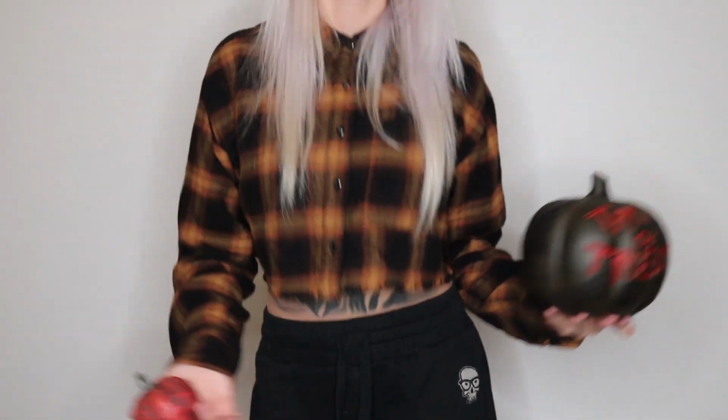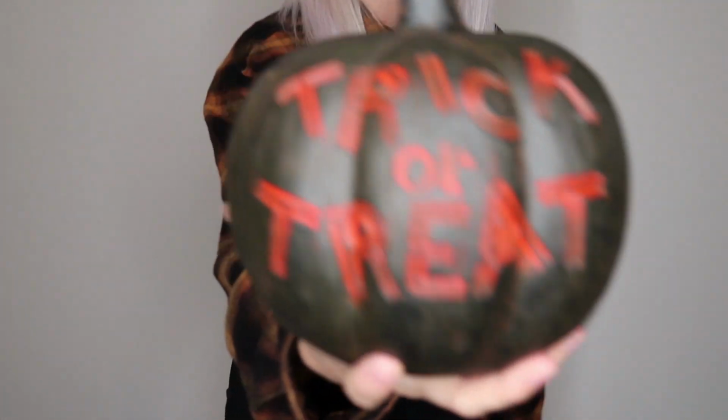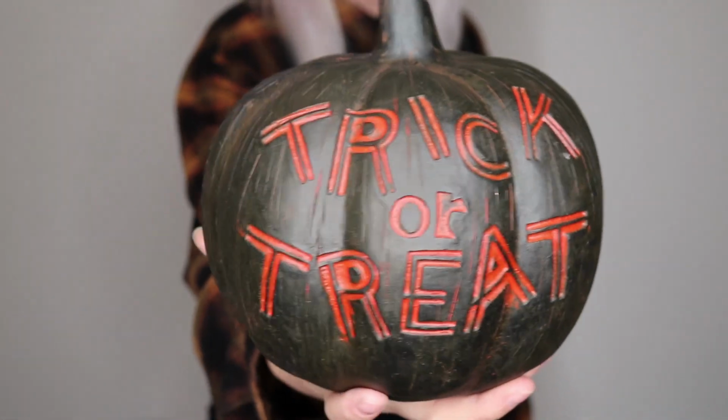I'm not huge into orange. Do you like my sweatpants? I'm not huge into orange, so I thought this would be good decor, still kind of creepy. Oh, also, the trick or treat on this, doesn't it remind you of the movie, or is that just me? Might just be me, but yeah.